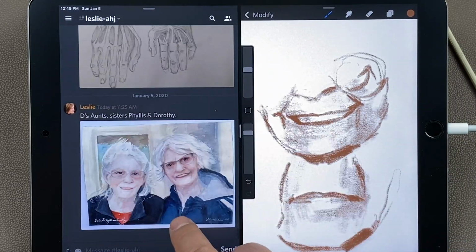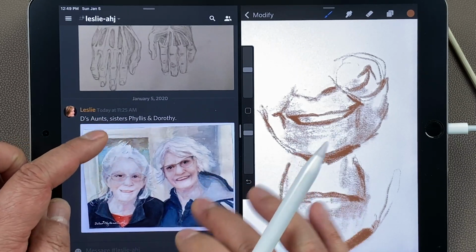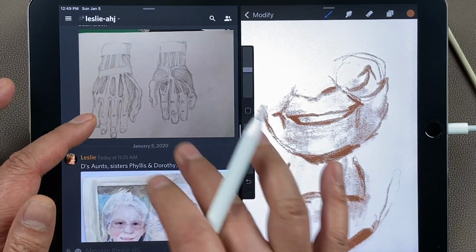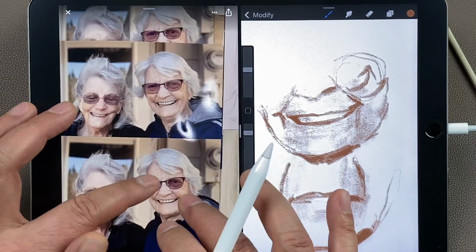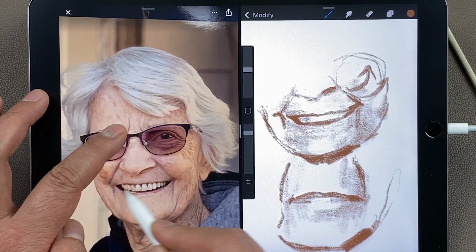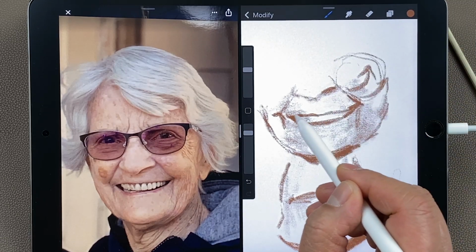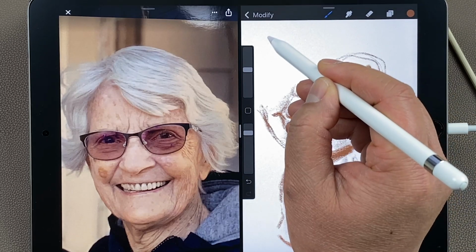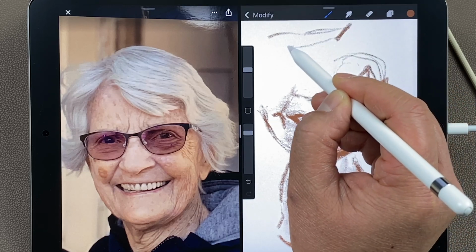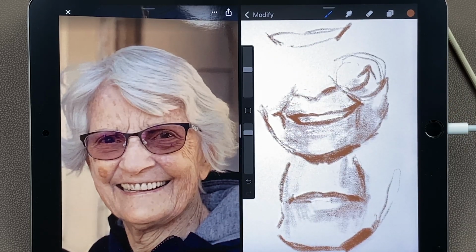Okay. Take a look at over here. So, for her mouth, it seems correct, but however, when you look at the reference, you will see the corner of that. Let's open this. The corner of this is coming up. It's not pointed to the center. It's a little bit upward, like this. It's very similar, like always going upward, right? You see that, the corner going up. It's very important.